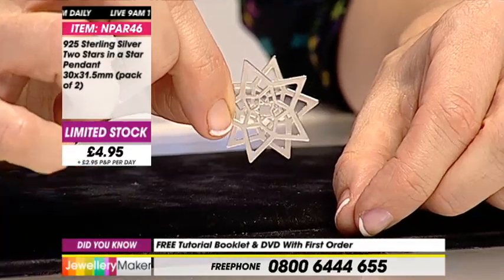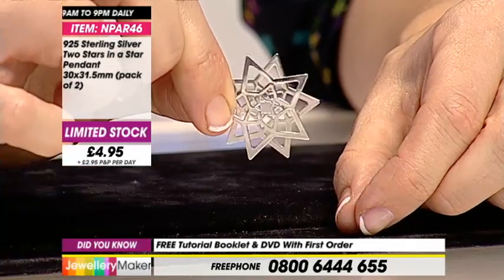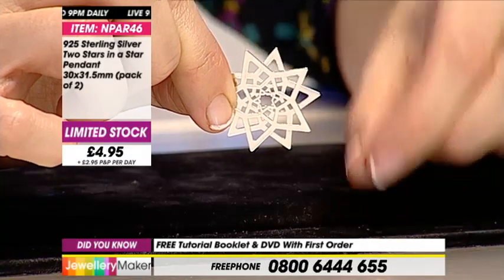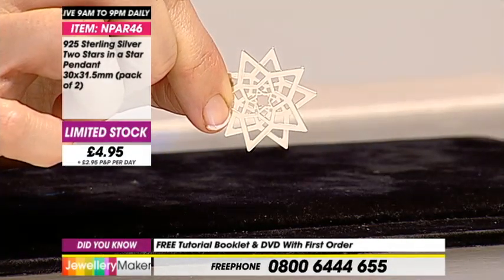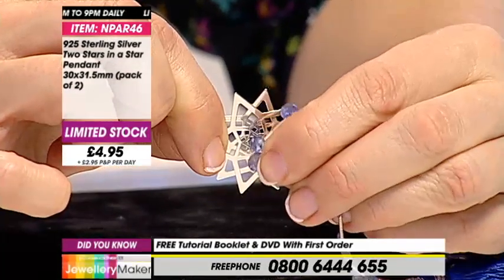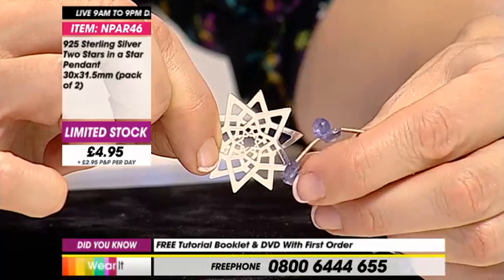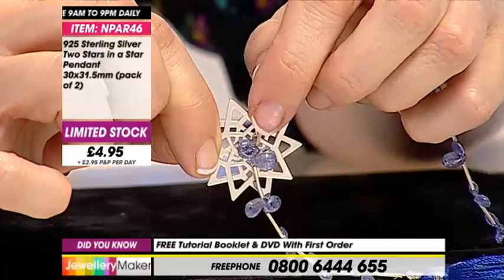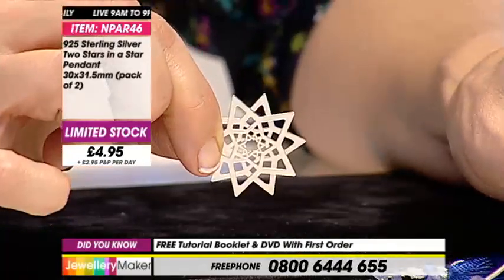And then you can just get a really small, delicate bead in the middle. Oh, that would be beautiful. And then just put that in the middle and it would bind it all together. Maybe just one of our little tanzanite drops in the middle there, pulled through with a bit of wire. Oh, that'd be beautiful, wouldn't it?